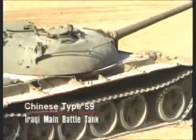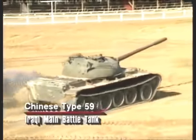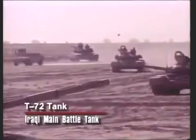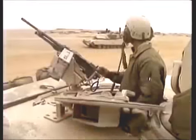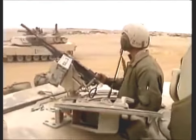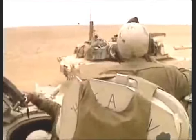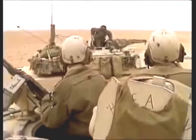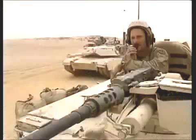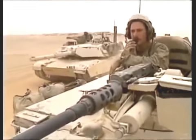Since World War II, the dominant land weapon in desert warfare has been the tank. This was especially the case in the Gulf War. The majority of Iraqi tanks were the older Chinese Type 59, or the similar Soviet T-55. The best Iraqi tanks, the T-72s, were used by the Republican Guard. U.S. Army tank formations, although outnumbered, were much better equipped than their Iraqi counterparts. In the early 1980s, the U.S. Army had completely revamped its armored force by replacing the M60 series main battle tank with the new M1 Abrams.